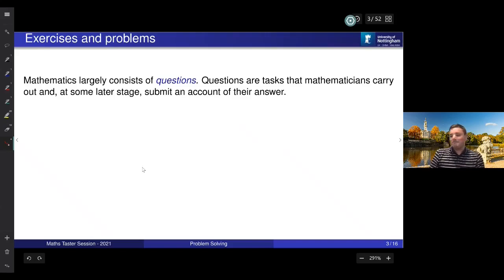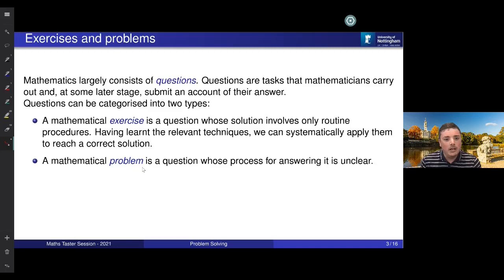Okay. So first of all, let's talk about what questions are. Questions are tasks. These are things that arise when you're doing mathematics. And sometimes the answers are obvious, sometimes they're less obvious. And that's where we get to our next distinction. At least for the purposes of today, I'm going to categorize questions into two types. The first is a mathematical exercise.